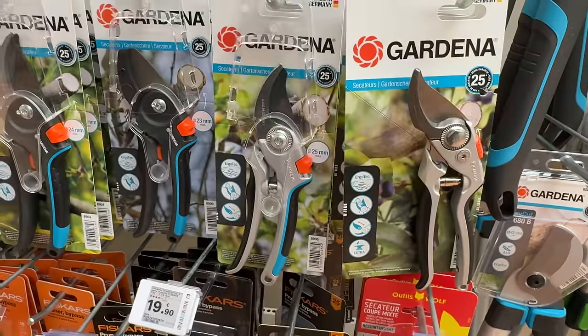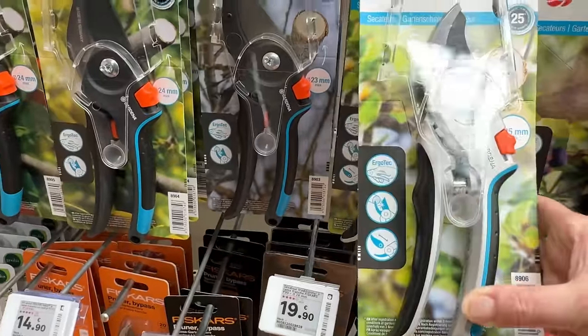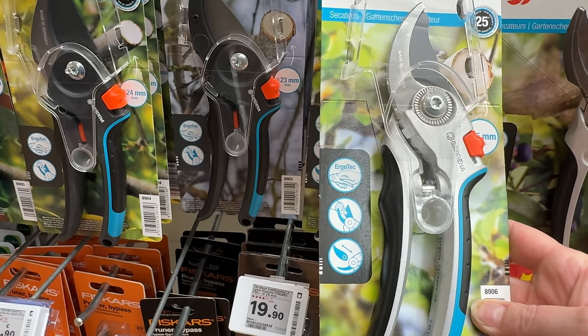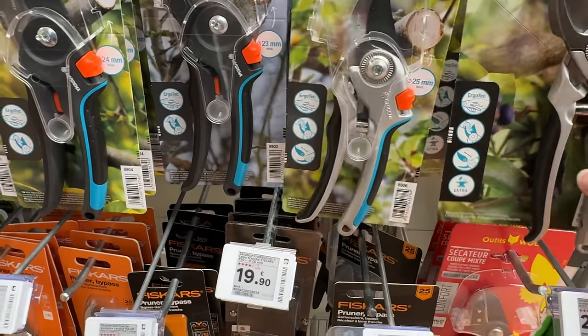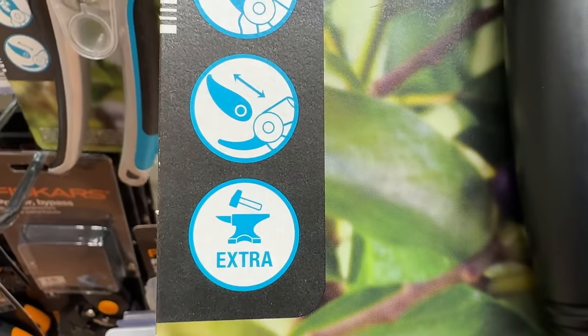I think they need to be metal, right? Yeah. That's really good. What about these? That one looks like it's metal. What makes it cheaper? I don't know. This says extra. Extra strong.